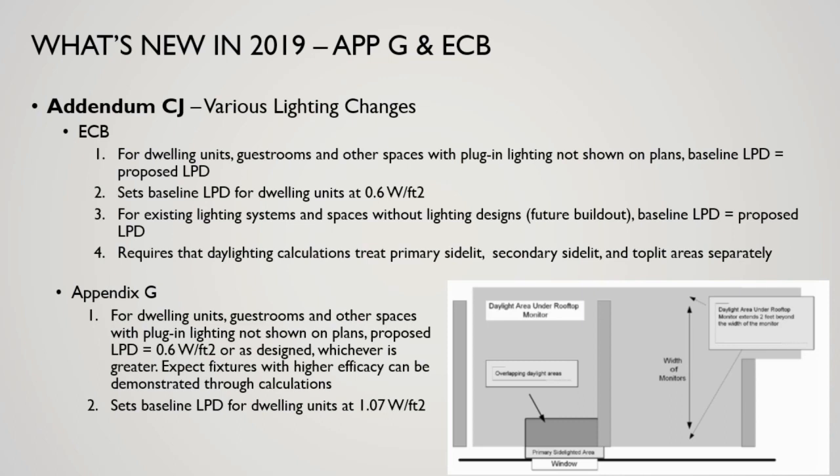You can show something different than that. There's an exception. If you've got fixtures with high efficacy and you can demonstrate that they will result in a lighting power less than 0.6 watts per square foot, and you will provide the same illumination as you would have with a 6 watt per square foot system that gave proper illumination, you can get credit. And then finally, it sets baseline lighting power for dwelling units in Appendix G at 1.07 watts per square foot.